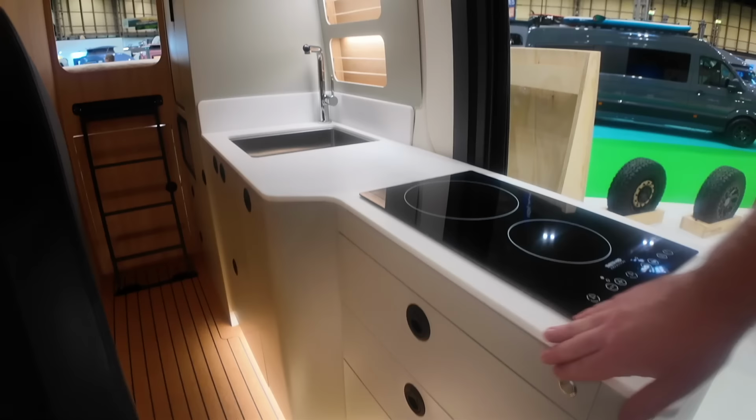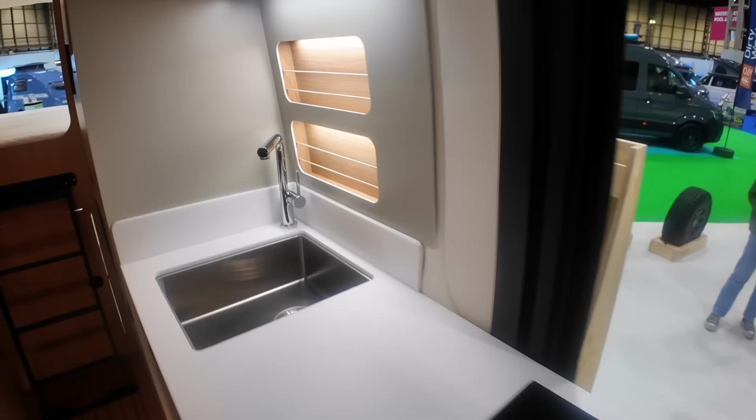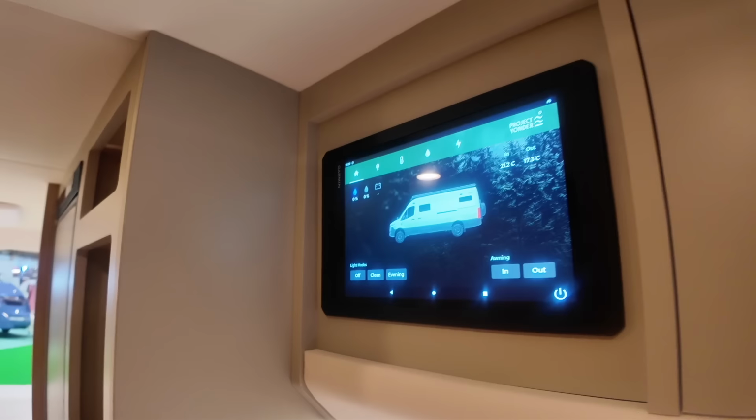But again, you've got an induction hob. You've got plenty of drawers. Real big sink, actually. That is a good size sink, big stainless steel sink. Look at the control panel. Control panel is very fancy. It even shows the exact van on the side. That is really neat.